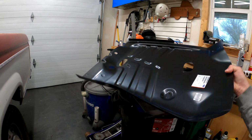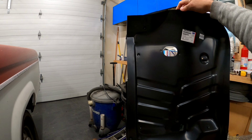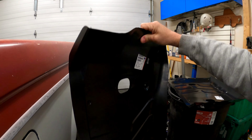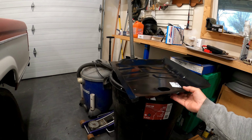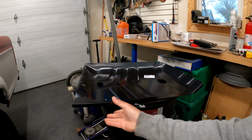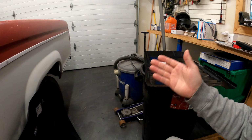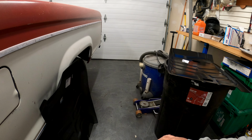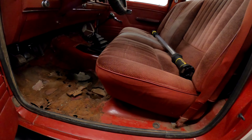I called a local company, LMC Truck, out of Kansas City, Kansas, and we ordered floor pans. I honestly didn't want to go this deep in the truck, as you can imagine. This is definitely an unforeseen problem, but these pans are like $39 a piece. And I wasn't about to scrap the truck over $80 worth of floor pans. I've got a welder, I've got a grinder, and I've got the ambition to see this truck on the road, so we're gonna press on with it.